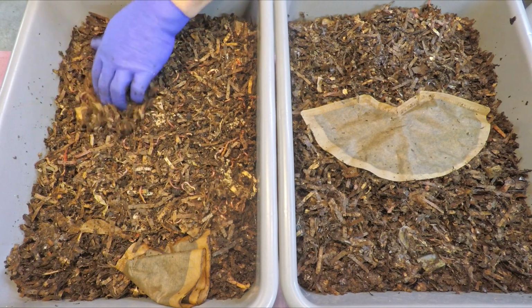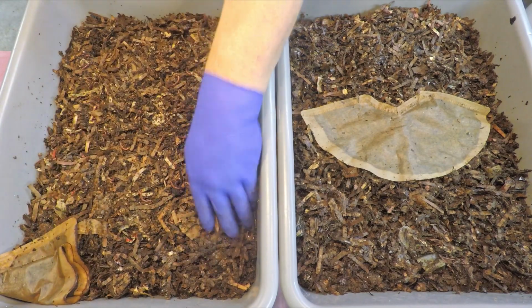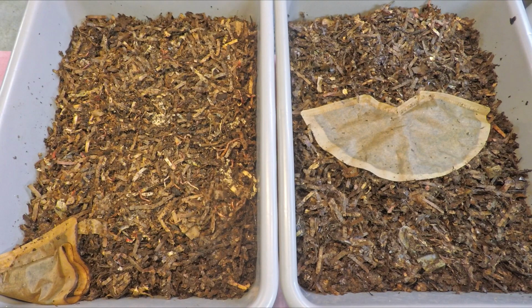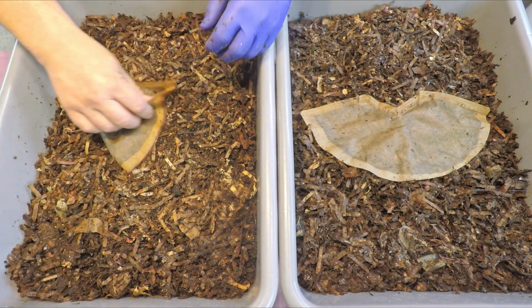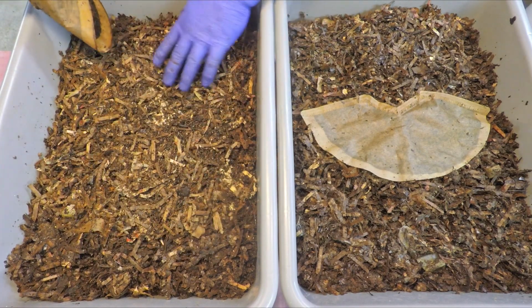And a lot of times when we do this, I'll run the camera quickly, so it's a little bit easier to see the worms when their motion is sped up. So let's do that for a moment or two. Well, it looks to me like they're all out of view. Maybe there's still a tail or two visible, but I don't see it.